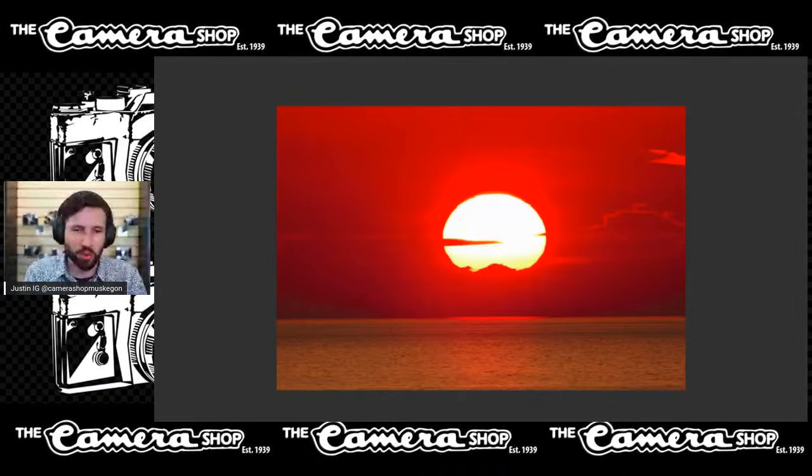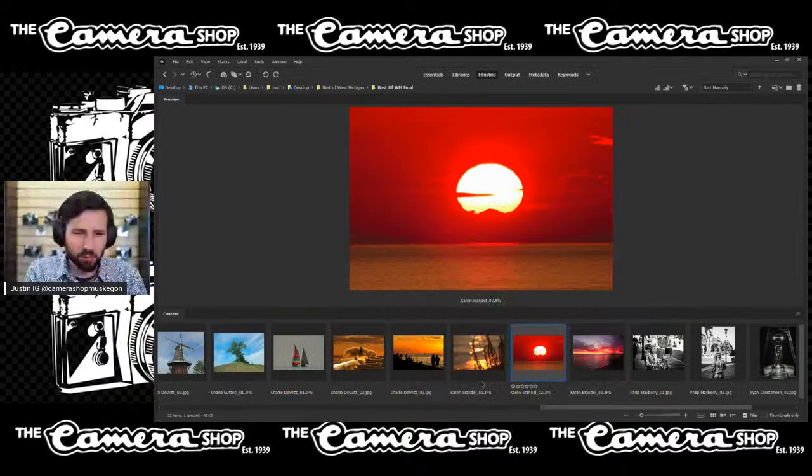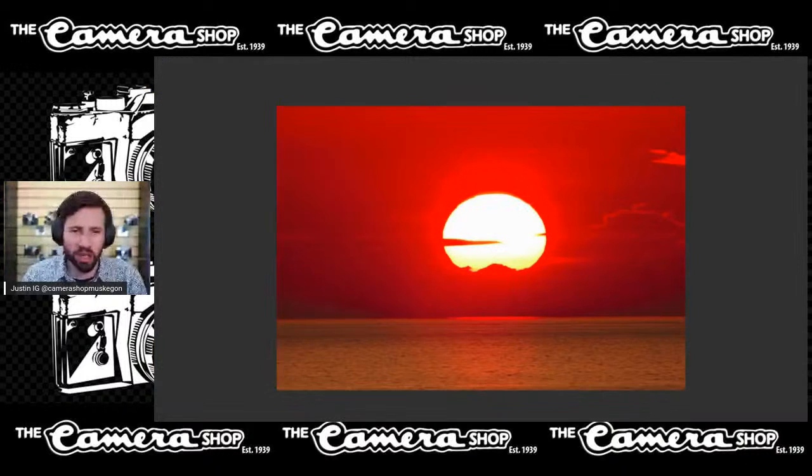So really great shot, Karen. I really appreciate these. I would like to have the sun a little bit more centered, but I just love the feeling. This little cloud right here reminds me of Mount Fuji or something in Japan, so that's a fun thing too. But really great beaming ball of orange right here, so good job on that.